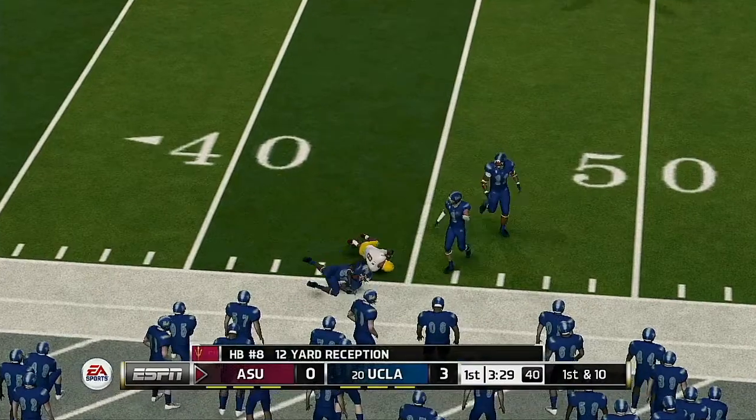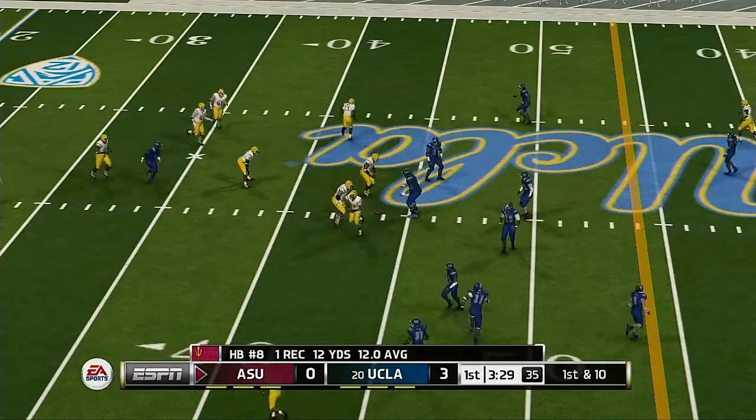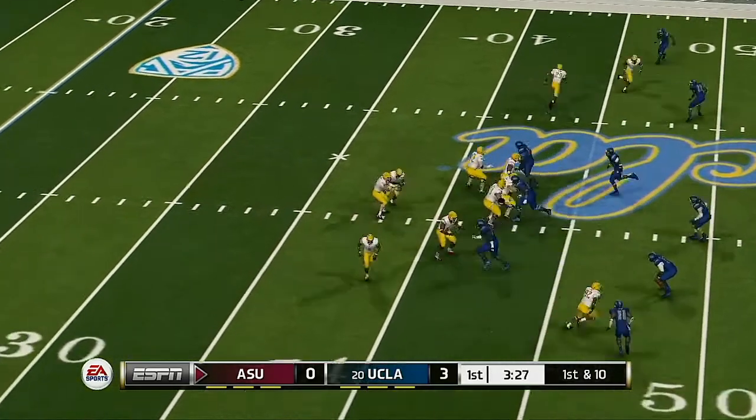He's to the 40. Throws it in a hurry. He's tackled at the 44. Number 31 with the tackle at the 44-yard line. That makes it first and 10. Red 2, green dart.